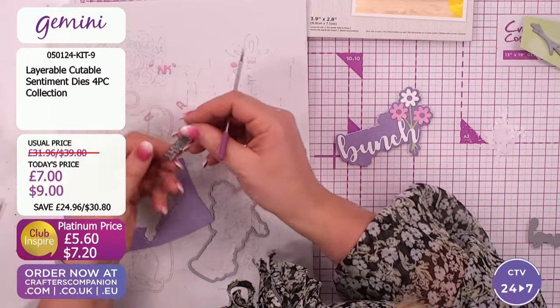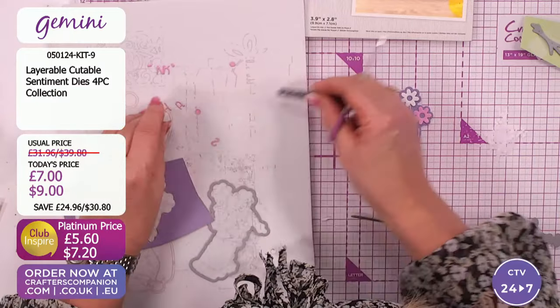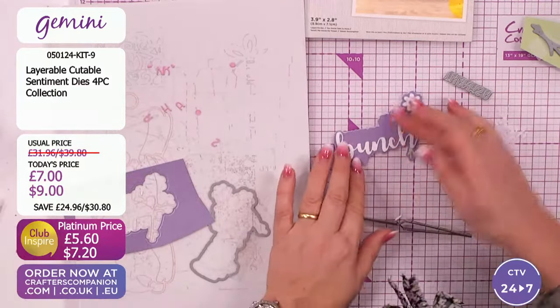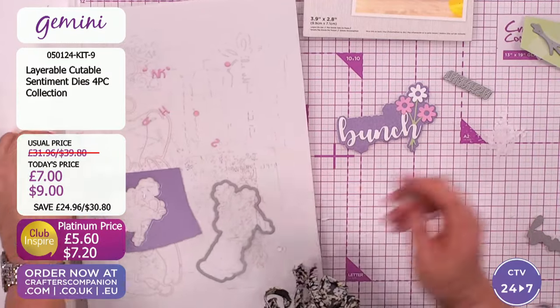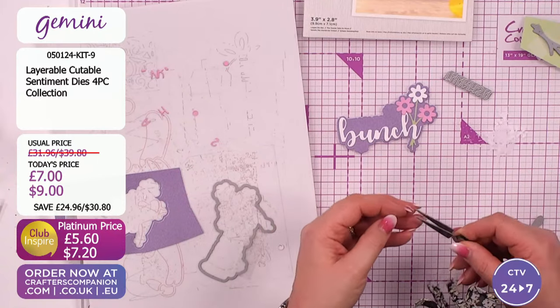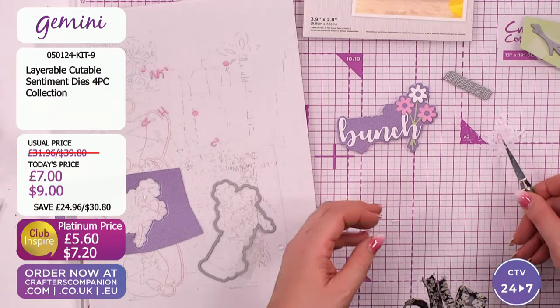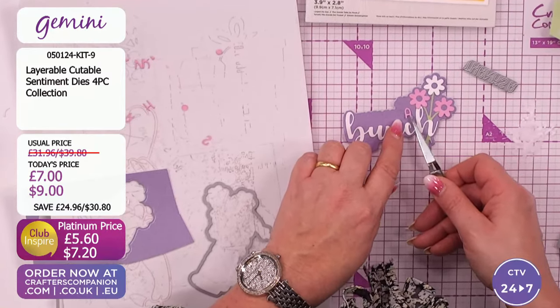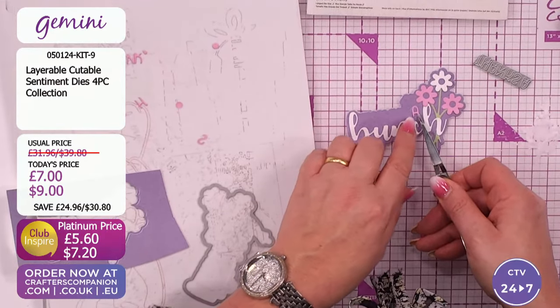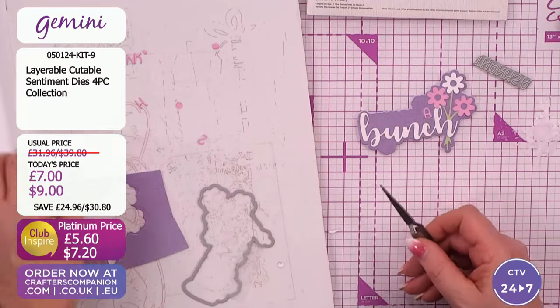They're individual letters. I'm just going to show you a bit of how to put this together. So I've got two A's. I'm going to pop this one. Now, a tip that I would give you when you're doing this is start from both ends, because the first time I put this together, I had to do an adjustment. I'd spread out a little bit too much.